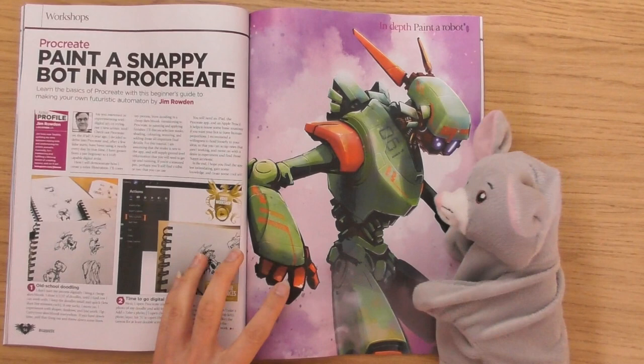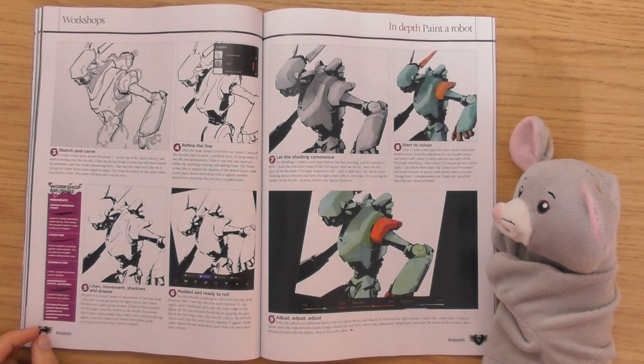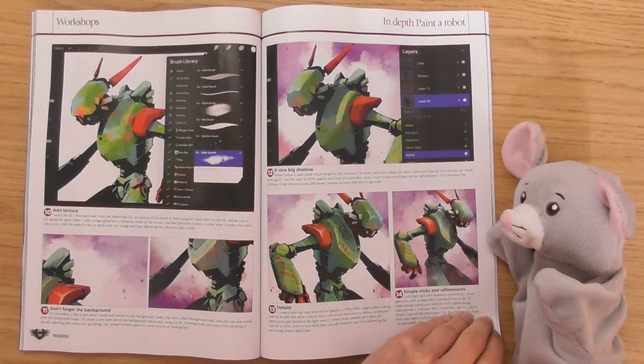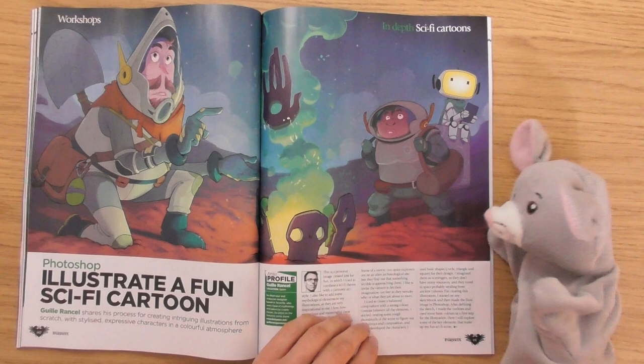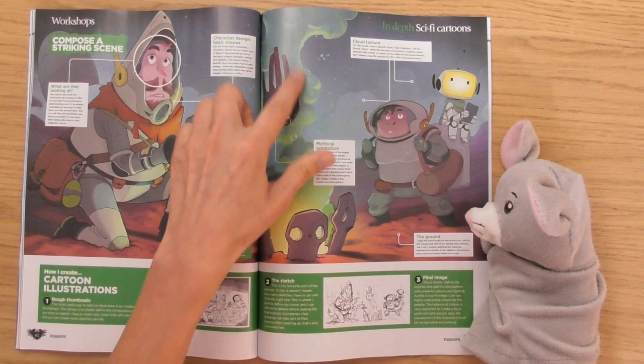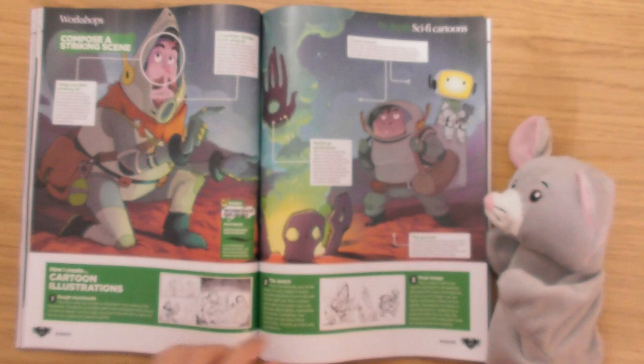Into the workshops. Paint a snappy bot in Procreate. Cool. I really like that. I'm very surprised how much I like this robot. But like I said, I'm not normally into robots. Illustrate a fun sci-fi cartoon in Photoshop. I like that hand coming out of the thing. I like it when we see the little thumbnails and things. Personally, I prefer thumbnails and sketches to finished drawings, really.